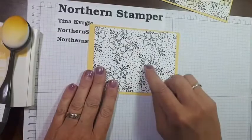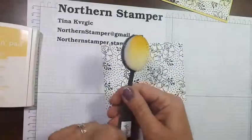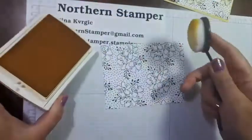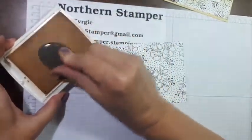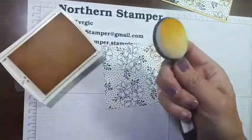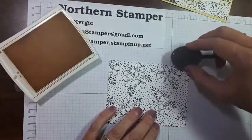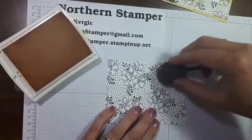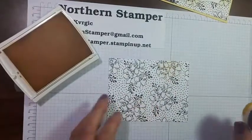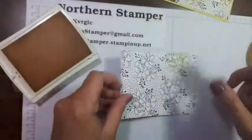And what I want to do is color in these flowers with the yellow. So I'm taking my blending brush. I love these things. And I'm going to open up my inks and add some ink onto the blending brush. It doesn't look like it's on there, but it is. Normally you would start off the paper and kind of blend into the paper. It is really, really subtle. You can barely see that. So the blending brush is very subtle, but you can start to see the change of color.